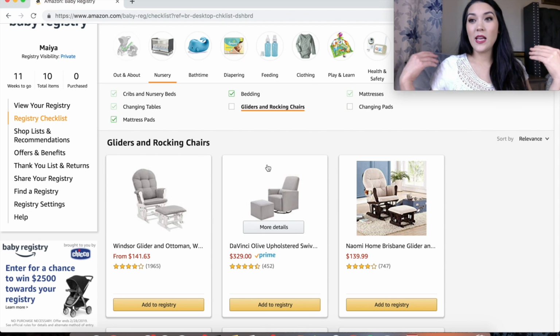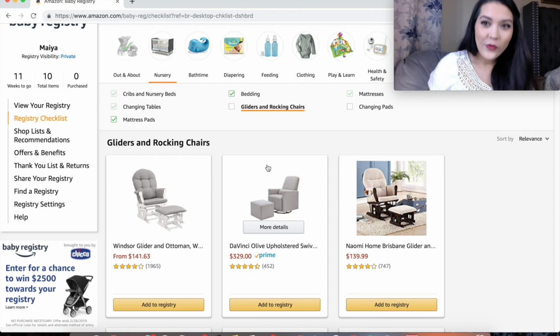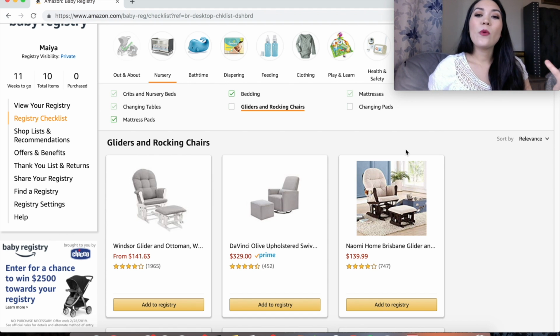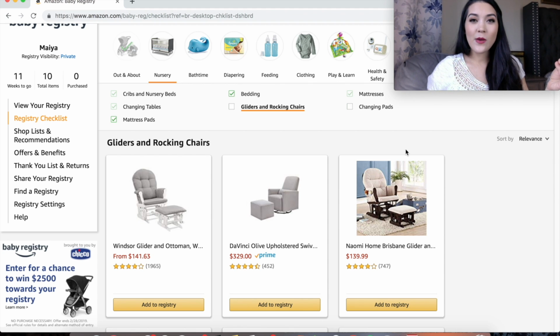I'm actually sitting in my glider right now because it's so comfortable. I wouldn't necessarily say get it off of Amazon. I would actually recommend going to Buy Buy Baby for one of these because I feel like you want to test it out. I originally got a glider off of Amazon, or a rocking chair off of Amazon, I guess I would say, and I hated it.